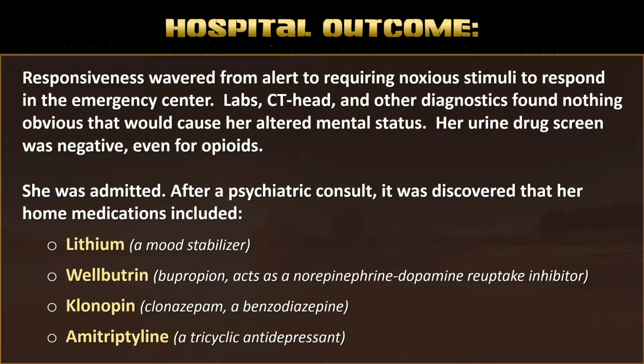So once she got to the hospital, she admitted through a psychiatric consult that she was on lithium, which is a mood stabilizer. She was on Wellbutrin. She was on Klonopin, once again for depression, and then amitriptyline. So you've got a lot of different psychiatric meds, but again, she didn't admit to the OxyContin. And so that's where you're getting that constriction.